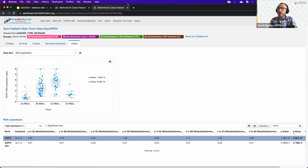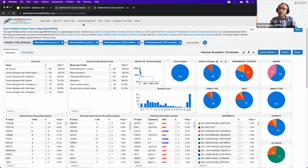genomic data. So CBioPortal is very exciting because anyone can log on. We talked a lot at the beginning about making resources available for free. So CBioPortal is open access. This information can be accessed by anyone on the call today. You can navigate to pcbioportal.kidsfirstdrc.org. It's free to create an account.